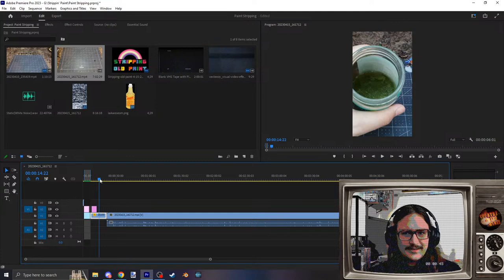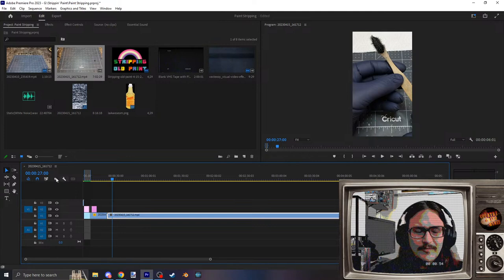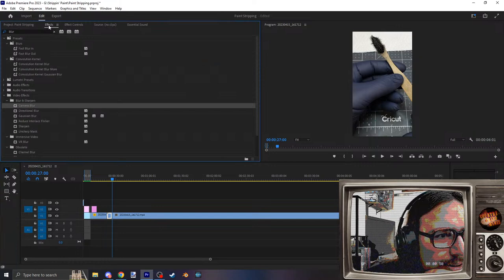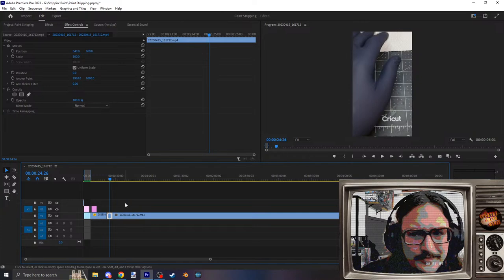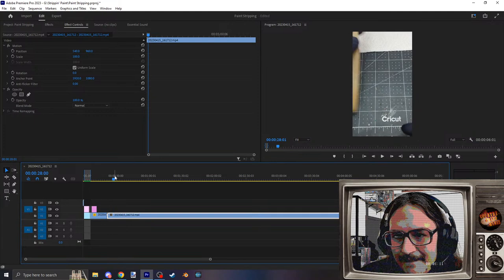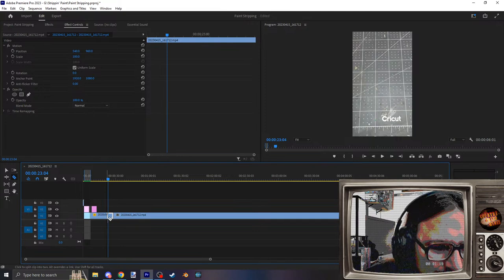Get the model. Get rid of the audio. We'll do 5 seconds here? Showing the old ratty toothbrush. Let's call this 90%. I think that's as small as I can go with it. Where's this toothbrush actually on the frame? There we go. Let's grab this toothbrush. Let's go 5 seconds of that clip. Zoom in so I can see what I'm doing.